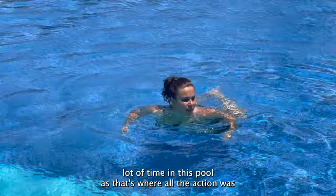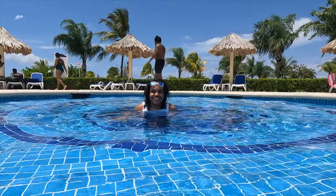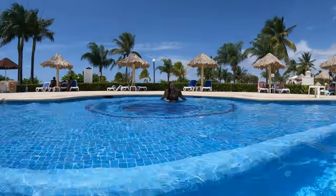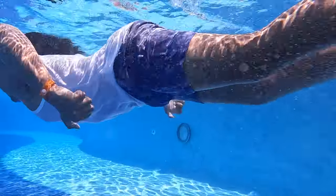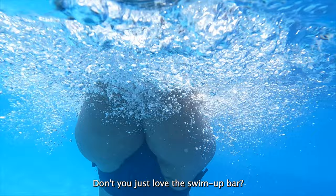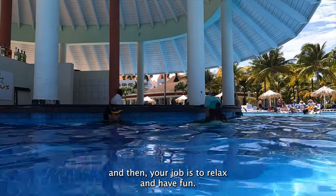We have spent a lot of time in this pool, as that's where all the action was, from the live DJ, quiz games, to water aerobics and more. Don't you just love the swim-up bar? It's like a definition of holiday. You won't even need to leave the pool to get a drink. They will make it for you there and then. Your job is to relax and have fun.